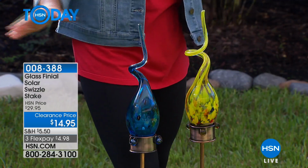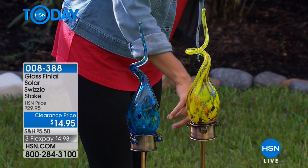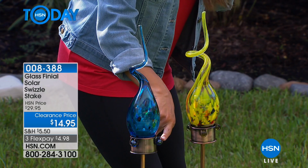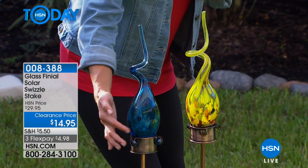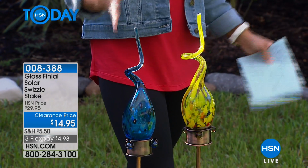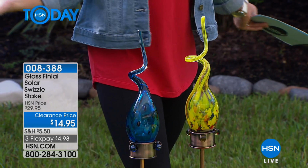These are meant to be outside in your yard, so you can enjoy knowing that you're getting a very high quality item. I love the copper finish on this as well. Even the little detail balls, these beautiful little glass pieces, they almost look like marbles. So you're getting something very high quality, and you're right, it looks like something you'd find at a gallery, and it is hand blown glass.